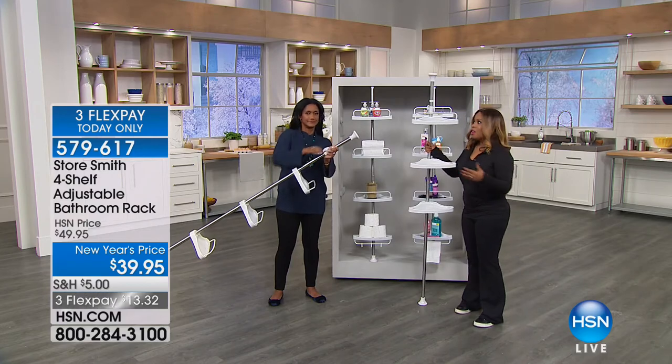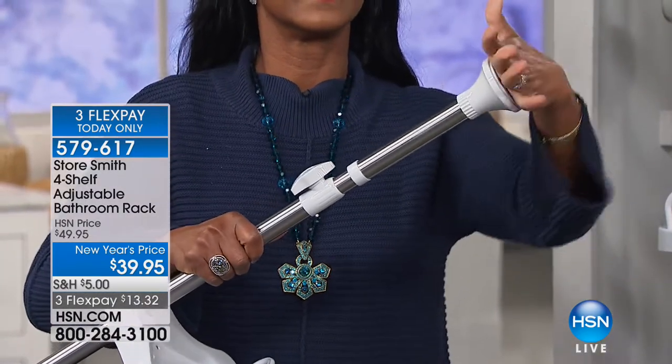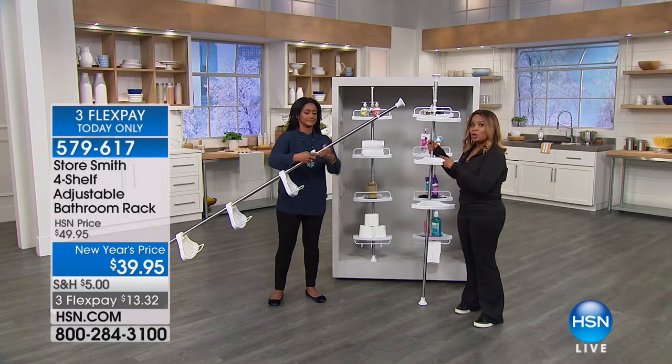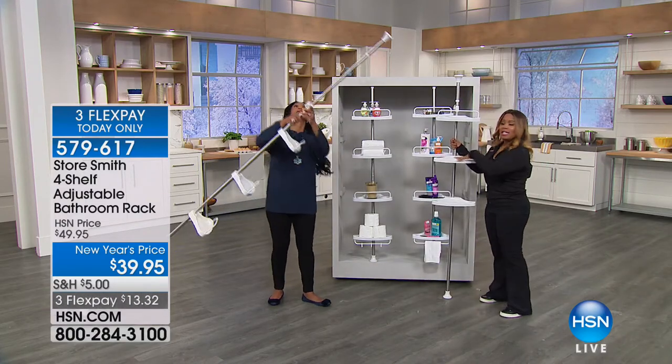Now, you may not have a 10-foot ceiling. So that's fine. If you have a 6-foot ceiling or an 8-foot ceiling, or you want to put it in a space that's 3 feet, it will work. You completely adjust it. But if you do have a taller ceiling, that's one of the things that makes this so unique and how spacious the caddies are.